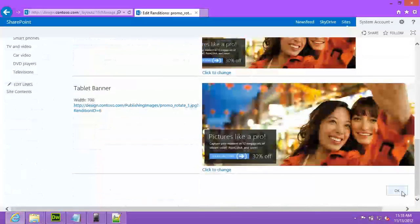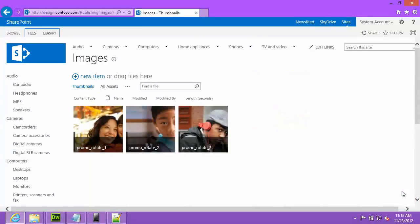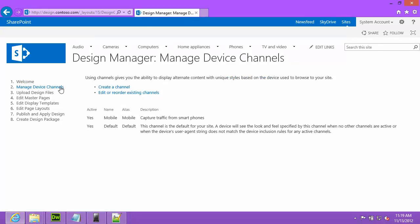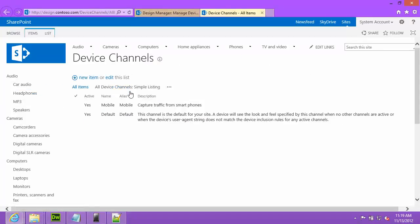Now that we have the idea of image renditions in the back of our brain, let's go back to talk about device channels. In the Design Manager, one of the steps that Ethan said we would come back to later was this idea of managing device channels. So beforehand, what I did was I created a device channel to capture mobile traffic. So let's actually look into what it means to capture this mobile traffic.